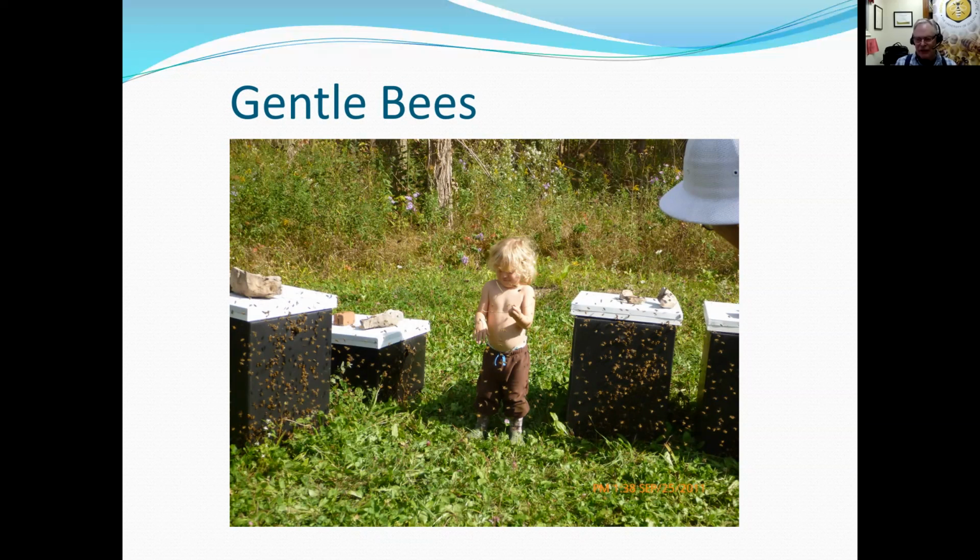This little fellow showed up in a bee yard. We're wrapping the yard up. This is up in Thor Island. He and his dad just wandered into the bee yard, and I was sure glad that we had nice gentle bees when he showed up on site. His dad stood back and took this picture and passed it on to us.